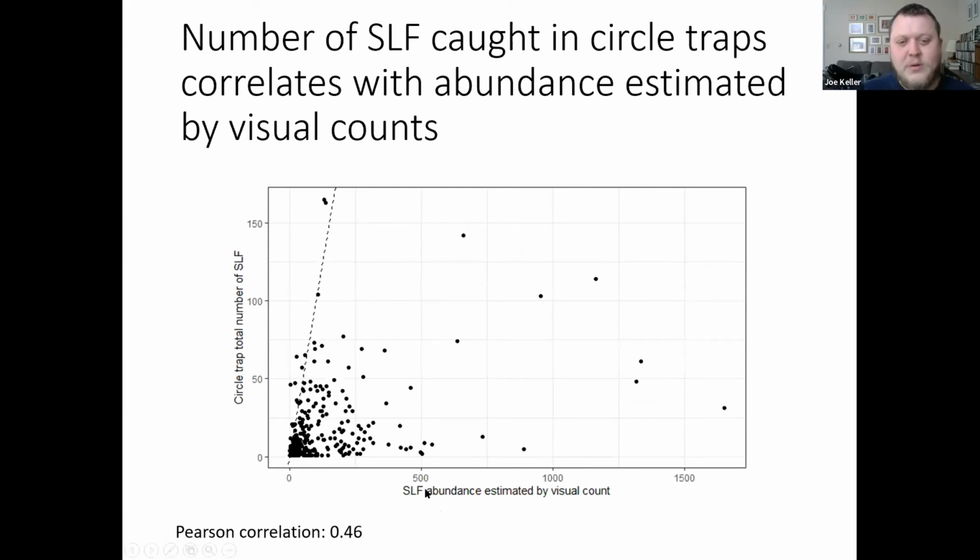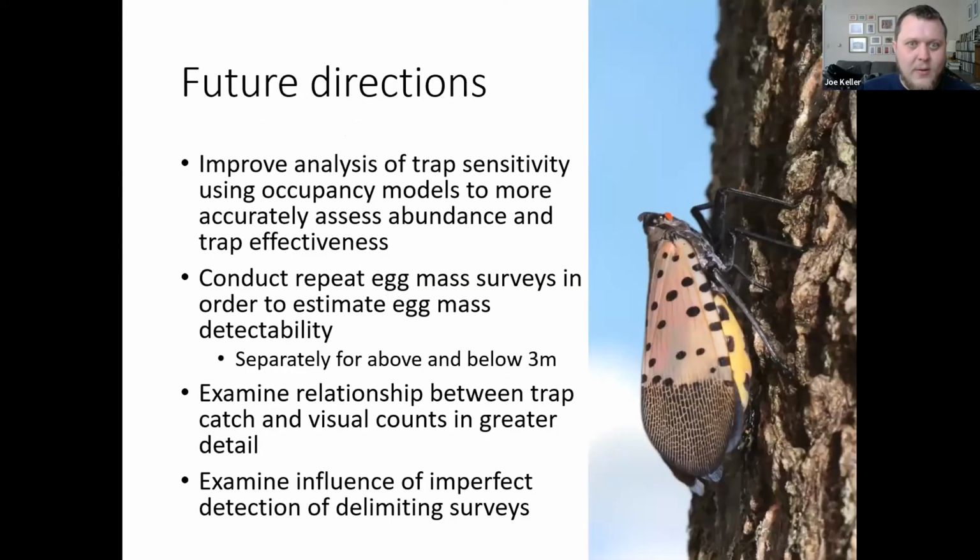The visual count and the trap catch in circle traps agreed not just on whether, yes or no, they're there, but how many are present in the plot. And you can see again, it's pretty close to the same story that we had for bug barrier. It's almost exactly the same story, really, where there's correlation there, but a lot of noise as well. So difficult to say how closely they agree.